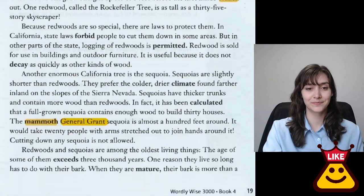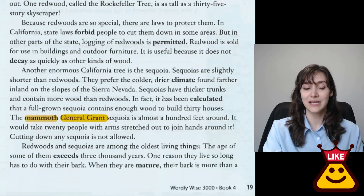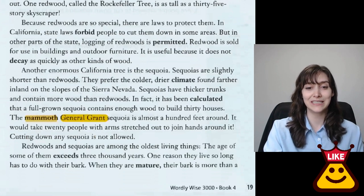Very tall. Because redwoods are so special, there are laws to protect them. In California, state laws forbid people to cut them down in some areas, but in other parts of the state, logging of redwoods is permitted. Redwood is sold for use in buildings and outdoor furniture. It is useful because it does not decay as quickly as other kinds of wood.